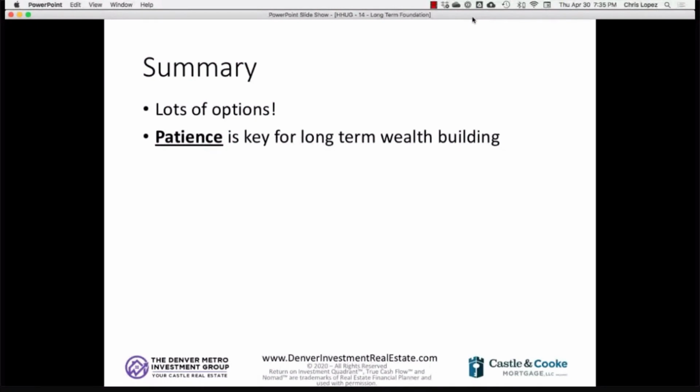I think that's the key phrase right there. And I mean, that goes true for people that build a business. That goes true for people that build a stock market. This is not fundamental to just real estate. It's fundamental to building wealth.